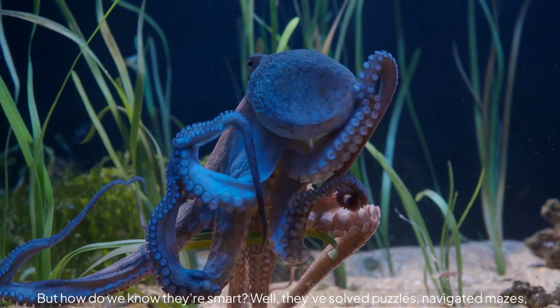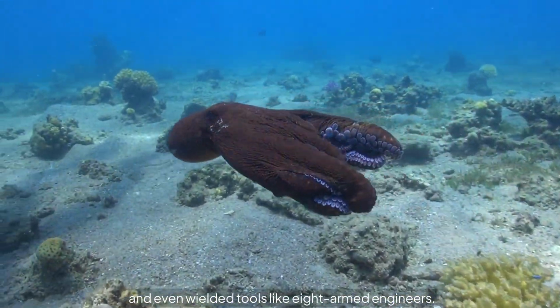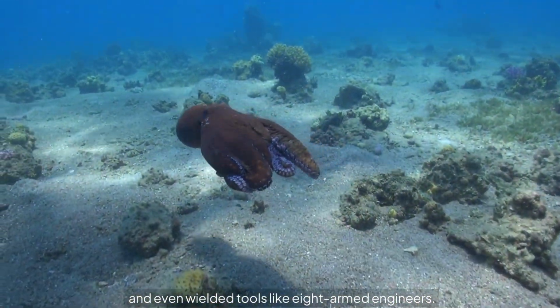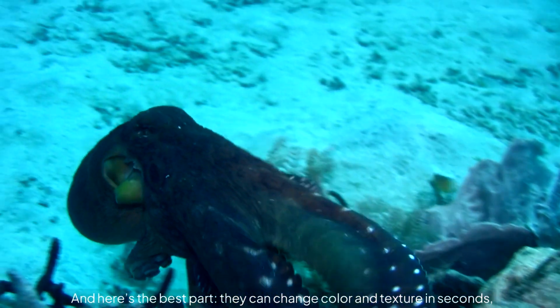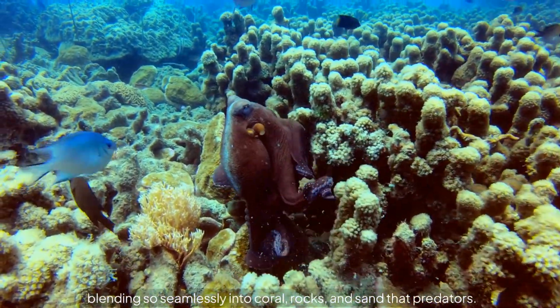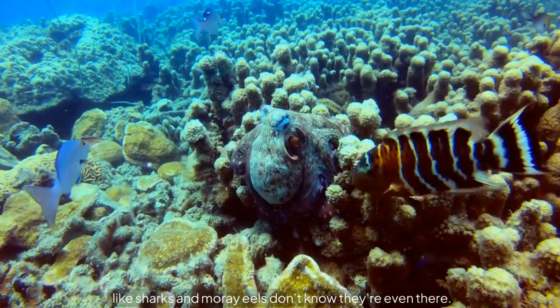But how do we know they're smart? Well, they've solved puzzles, navigated mazes, and even wielded tools like 8-armed engineers. And here's the best part. They can change color and texture in seconds, blending so seamlessly into coral, rocks, and sand that predators, like sharks and moray eels, don't know they're even there.